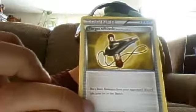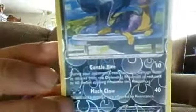So we got the trainer Target Whistle. Put a basic Pokemon from your opponent's discard pile onto his or her bench. What? Oh, you can take it out easy. Okay, cool. Got Jellicent here, of course. Such a cool Pokemon. I love Jellicents. Liepard, reverse holo, it's a holographic, yeah. That's neat. So yeah, we have a Purloin in here that's holographic and a Liepard, so fits perfectly.